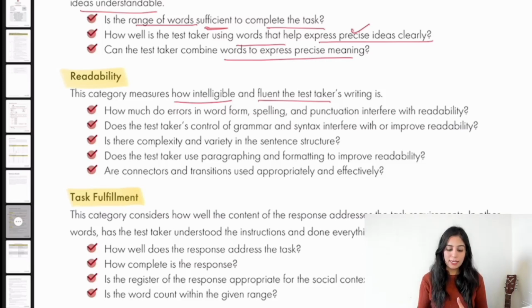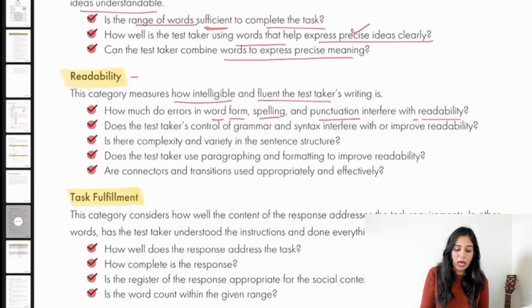So the first thing that the examiner notices is how much do errors in word form, spelling, and punctuation interfere with readability. Readability is the ease of reading, or how easy it is to read.